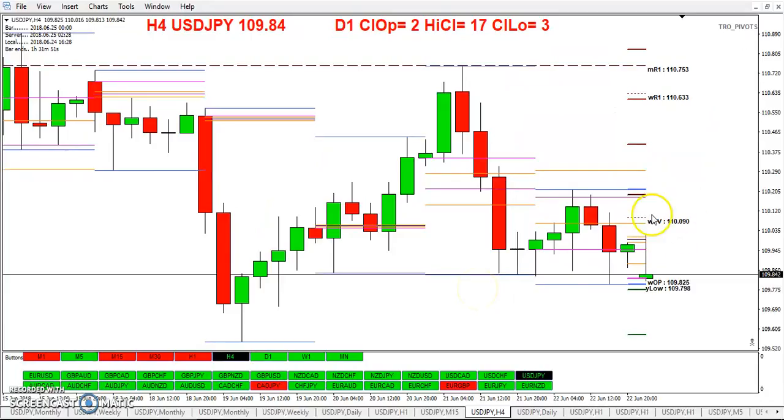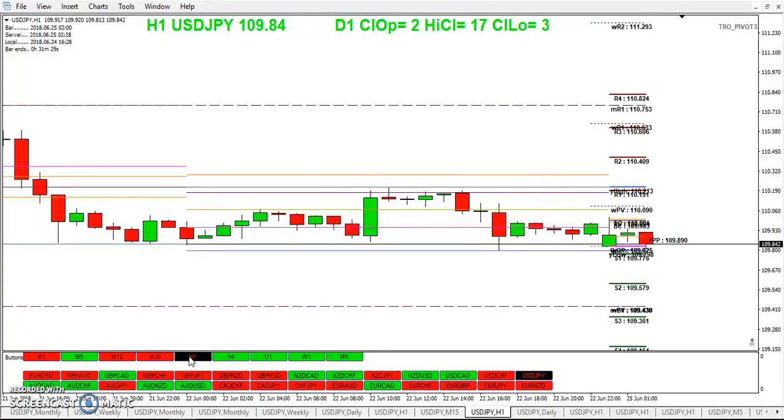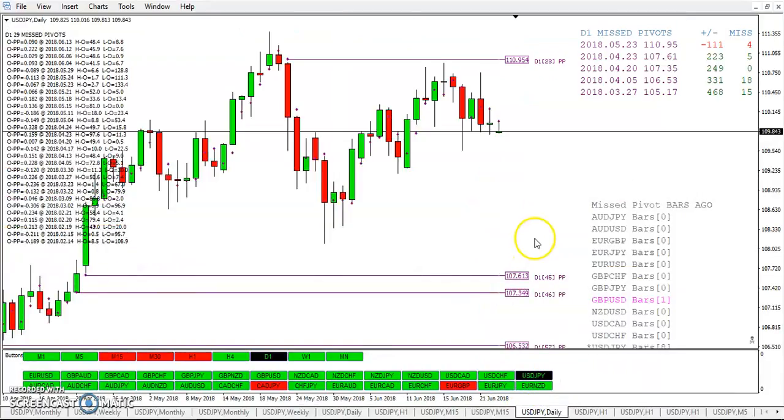Once again, showing the pivot. You can see the weekly pivot here, 110.09. Looks like we've got some overlap here at the 109.43. We've got S1 here at 109.77. Weekly pivot at 110.09. Let's see. Fading the weekly pivot. Let's see if that works later in the week if we take out that weekly pivot.